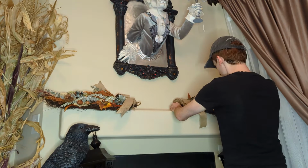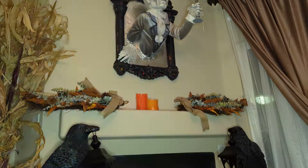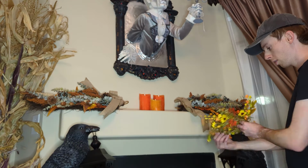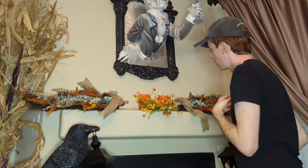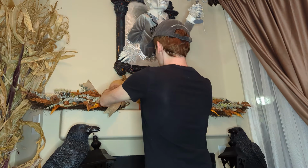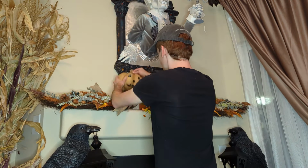So here I am just adding these faux florals, or these branchy faux teardrop florals, as well as some LED flameless candles, or pillar candles I should say. I really wanted to find something that would go as a good centerpiece here, and I definitely feel that these fit the bill. Now we're just adding those jack-o'-lanterns that I talked about in one of my previous decor haul videos. I picked these up over at Christmas Traditions.